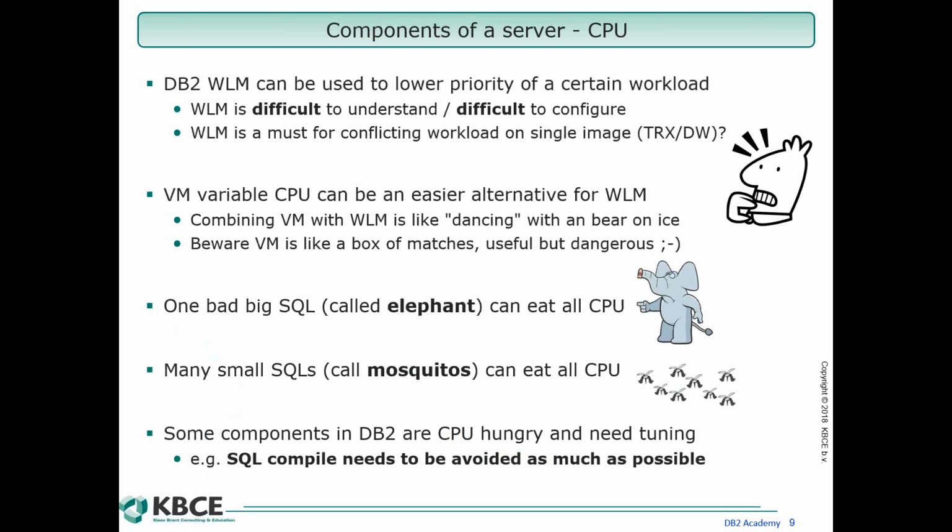Okay, then in order to guide the workload through the server, you can use Workload Manager. But the Workload Manager is a very difficult thing to understand. I'm talking about the Db2 Workload Manager here. And it's also very difficult to configure. It's not an easy kind of thing. And most people leave it as it is, as it comes out of the box.